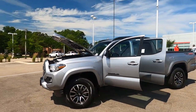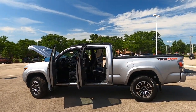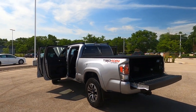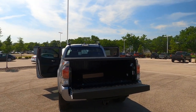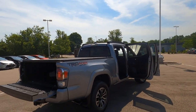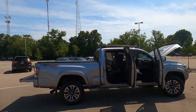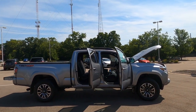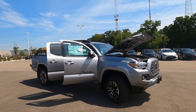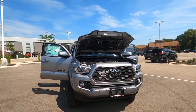Okay, so there you go. This is that brand new 2020 Toyota Tacoma TRD Sport, double cab, long bed, with tons of factory accessories, including that huge roof rack up on top, factory mud guards, the blackout package, the Tacoma tonneau cover. Nice truck. It's available for sale right now today, July 2nd, 2020. Stop by and take a look.